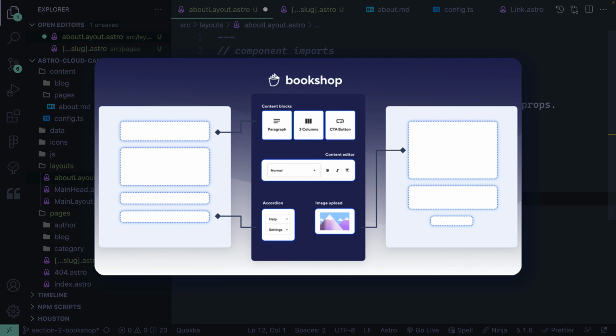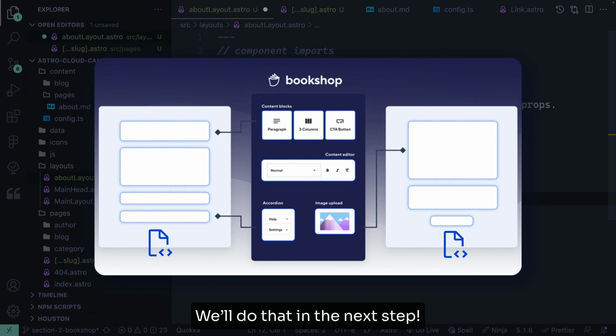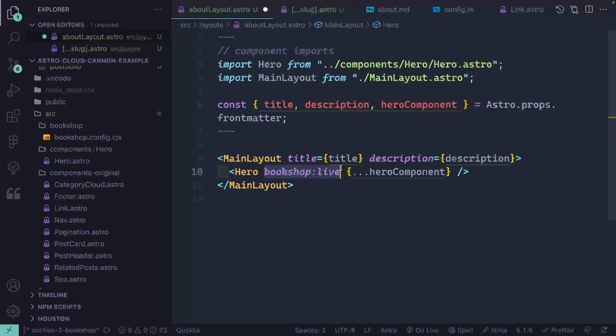This allows your team to add and remove component objects in the CMS, so in the actual visual editor. When your site is loaded into CloudCannon's visual editor, an additional Bookshop script is loaded. This script loads your component files into the browser alongside your Bookshop engine that understands both Astro and React components, depending on what you have. So that's step 4, a very important one with a lot of nuance to it.